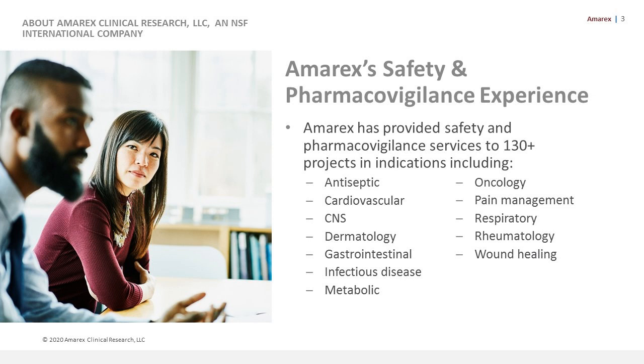Amarex Clinical Research is a full-service CRO that can provide all operational and consulting activities for pharmaceutical companies and medical device companies with regard to their investigational products.